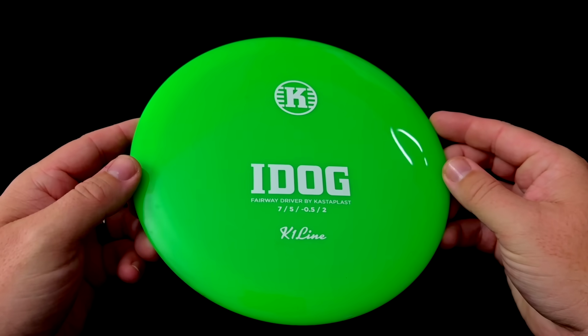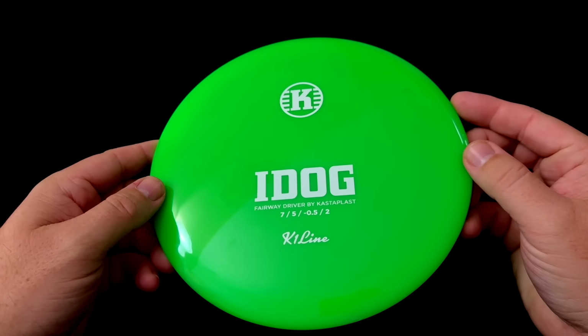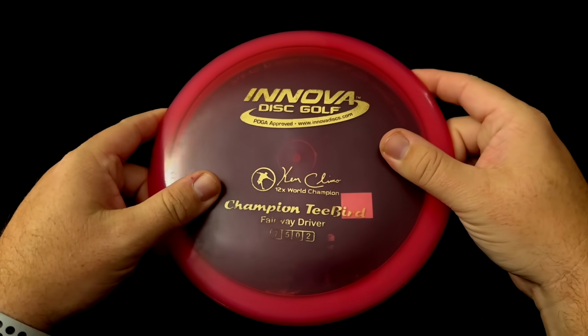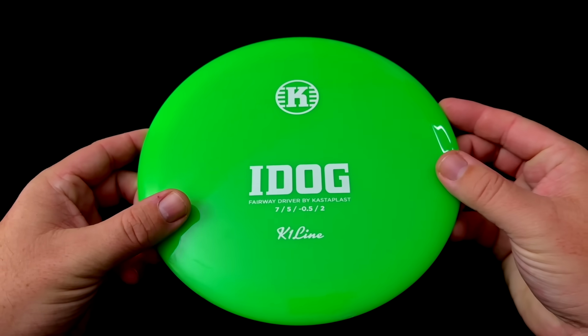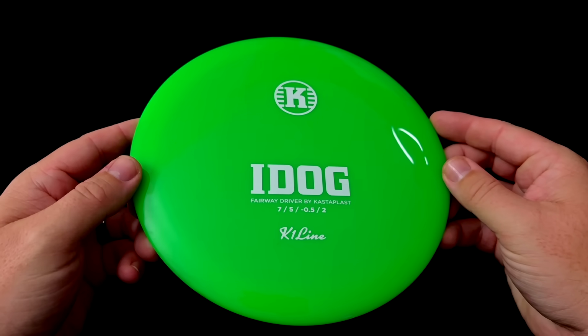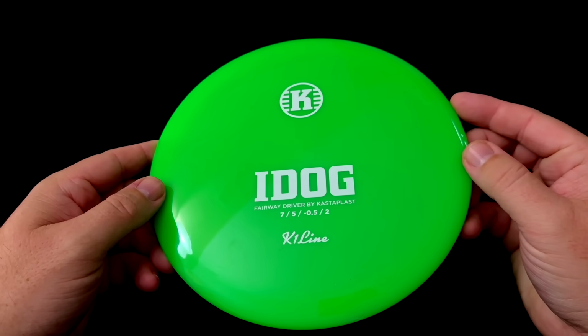But no self-respecting disc golf channel such as ours would take one look at a disc that has 7502 numbers and not immediately compare it to the Innova T-Bird. After all, we did an entire Flight Numbers Don't Matter video all about T-Birds. There's another good reason to compare the Idog to the T-Bird, and that is the name.